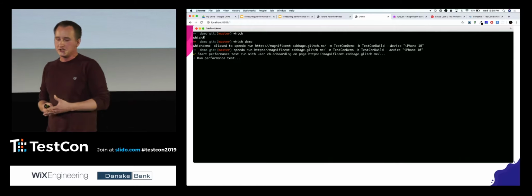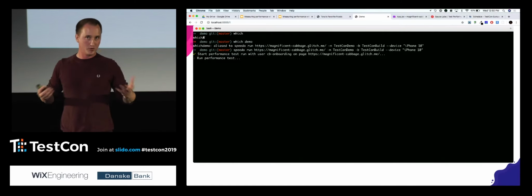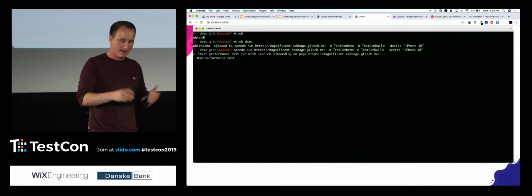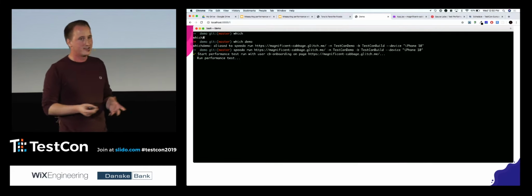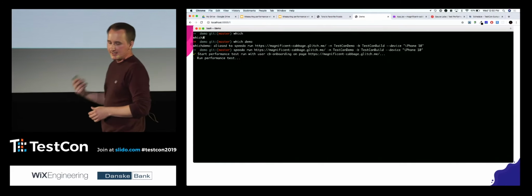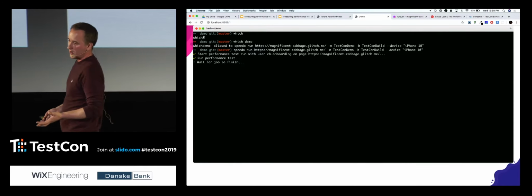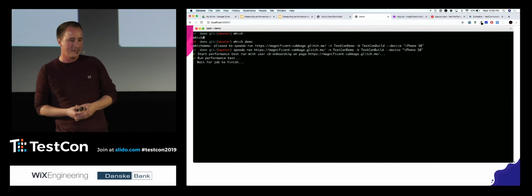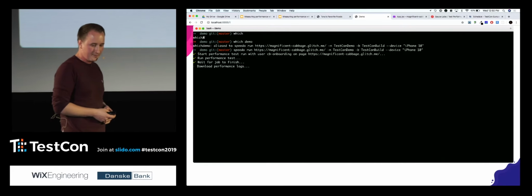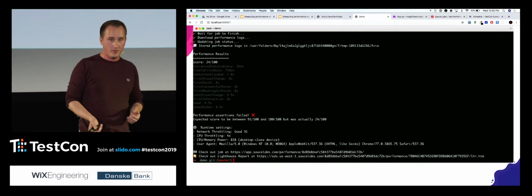That means it automatically changes the user agent for you, so it shows up as a mobile device. And it has the right dimensions of a mobile device, an iPhone 10. And it also throttles the network. So what happens now is that it starts its job in our cloud, running on a Chrome browser, but in an emulated environment. And then it downloads all the assets after the performance test has been run. And at the end, it asserts the performance.